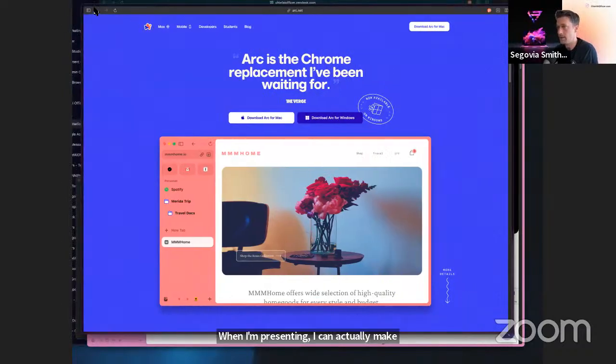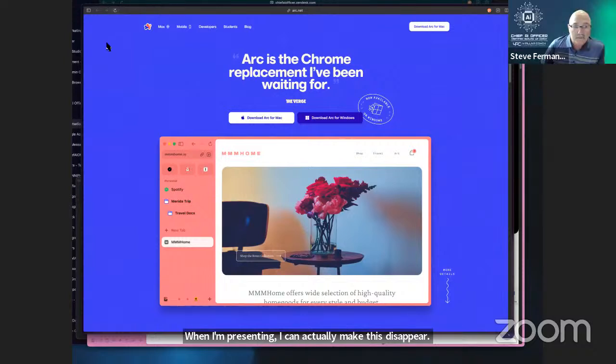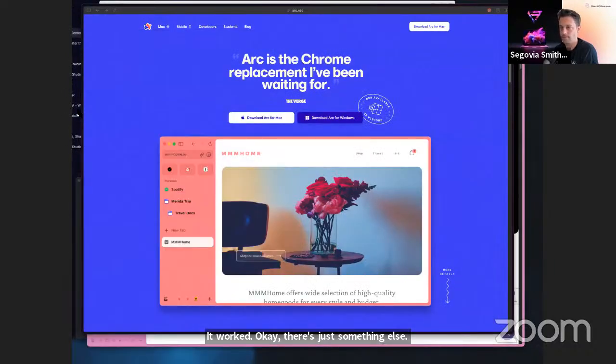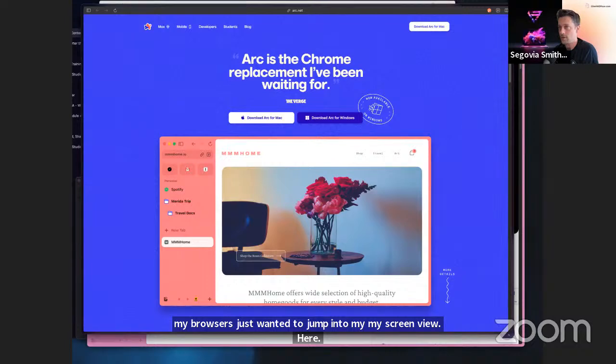Let's see what happened there. It worked. Okay, there's just something else in the background. Let me see what that is. Let me get rid of that. All my browsers just wanted to jump into my screen view here. So we'll just shorten this.